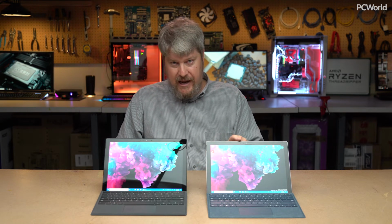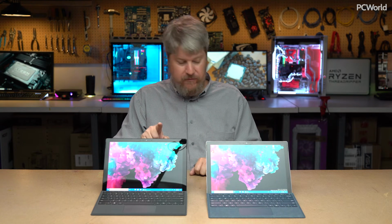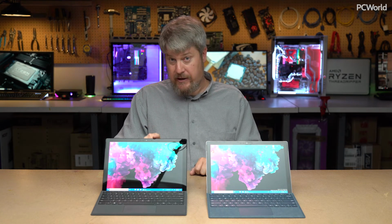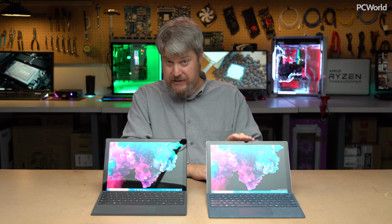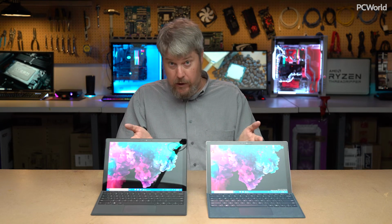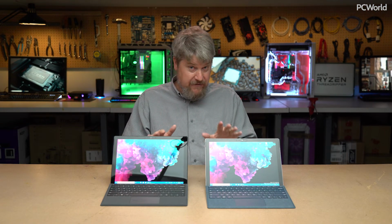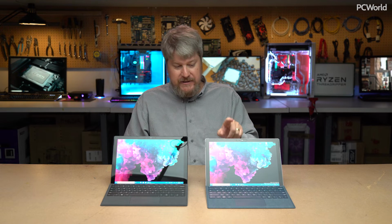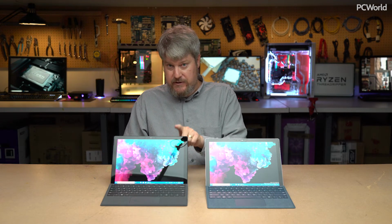The Core i7 came with an Iris Plus GPU. That's substantially more powerful than the HD 620 that comes in this. Now, it's worth mentioning that the Core i5 model of this also comes with the HD 620, but we have to sort of review what we're given. If you're talking about graphics, which again, this is sort of a key for games, obviously, it's a 40% boost from Surface Pro 2017 to the Surface Pro 6.